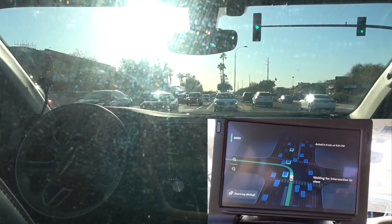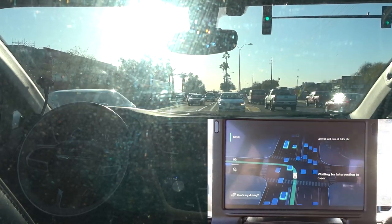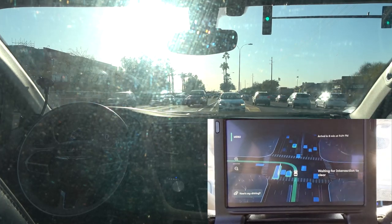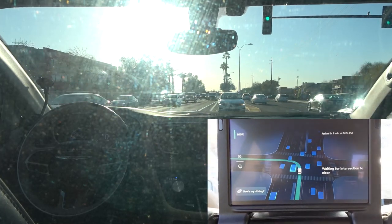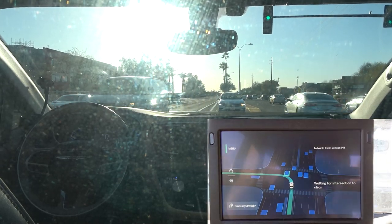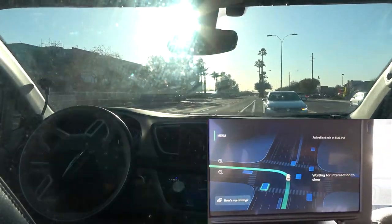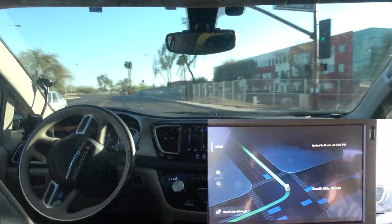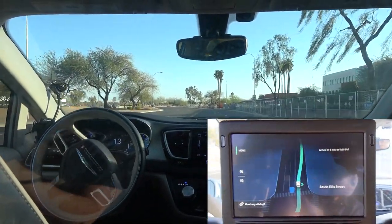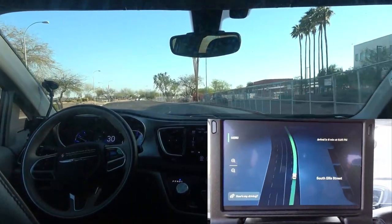So here we go. Busy, unprotected left. Yeah, length of bus is correctly accounted for. And off we go. Nice and smooth, as always. Right lane change.